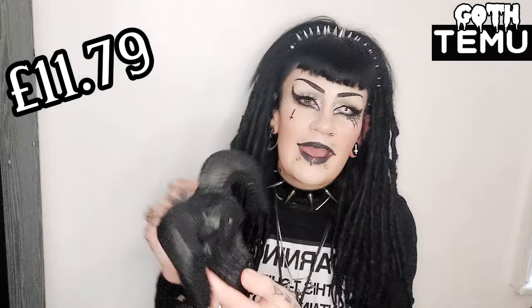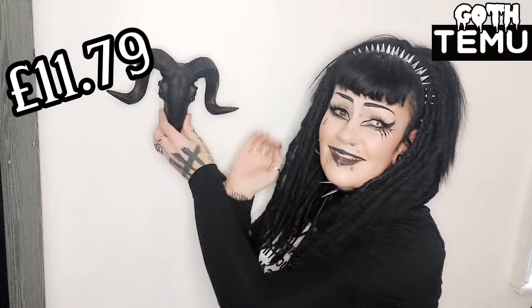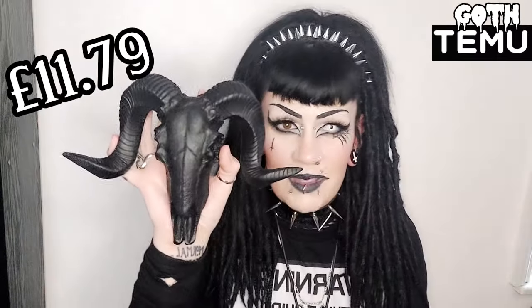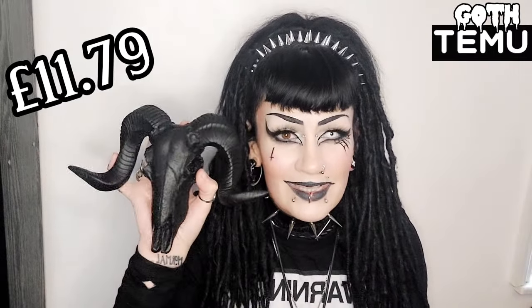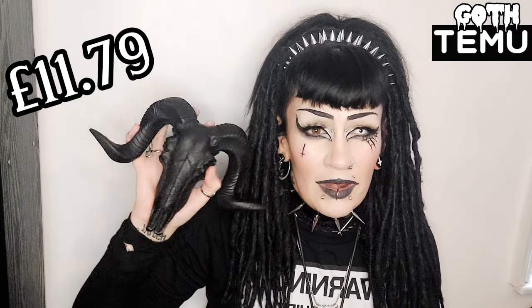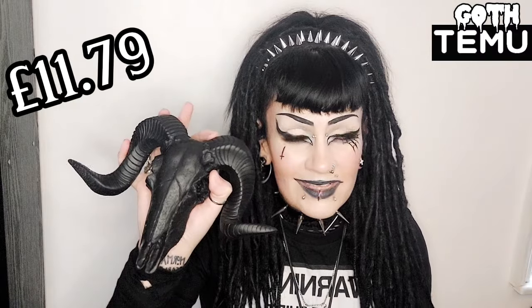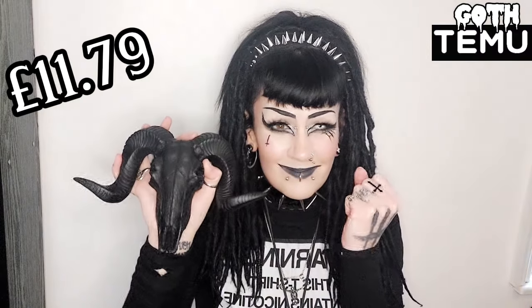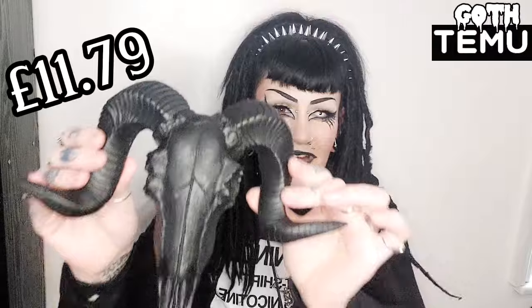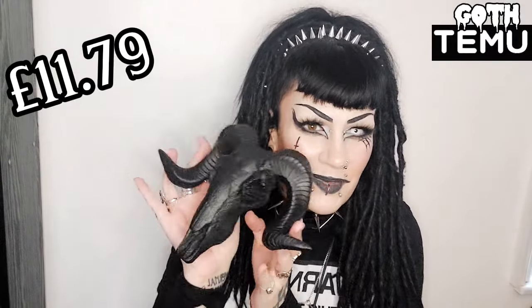And it's got a hole at the back so we can hang it up on the wall as well. So that is gonna look sick. I'm impressed with that. That's made my day. I was so worried about this because it's the most expensive thing I bought, and I don't buy a lot of expensive things off Temu. I needed to see what this was like, and I love it. So yes, well done, Temu. You did another good thing here. You made a Goth girl very happy indeed.